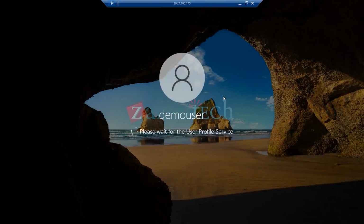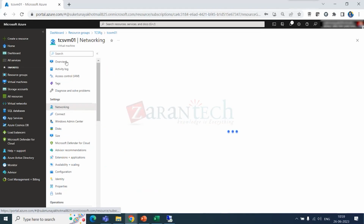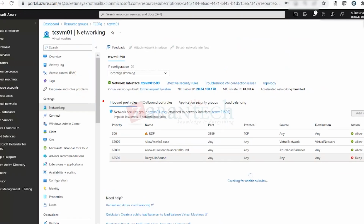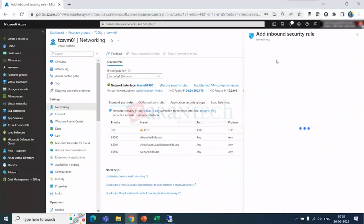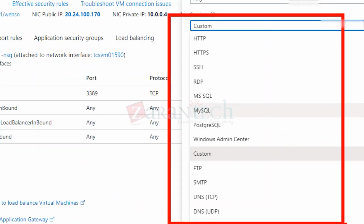And you can make it a web server, file server, data server, DNS server, any server or any workload, any application which you deploy. You can use this infrastructure as a service. This is called infrastructure as a service. And this virtual machine has a firewall, a network security group, associated, so you can also add security rules to allow and deny traffic as per your requirement.